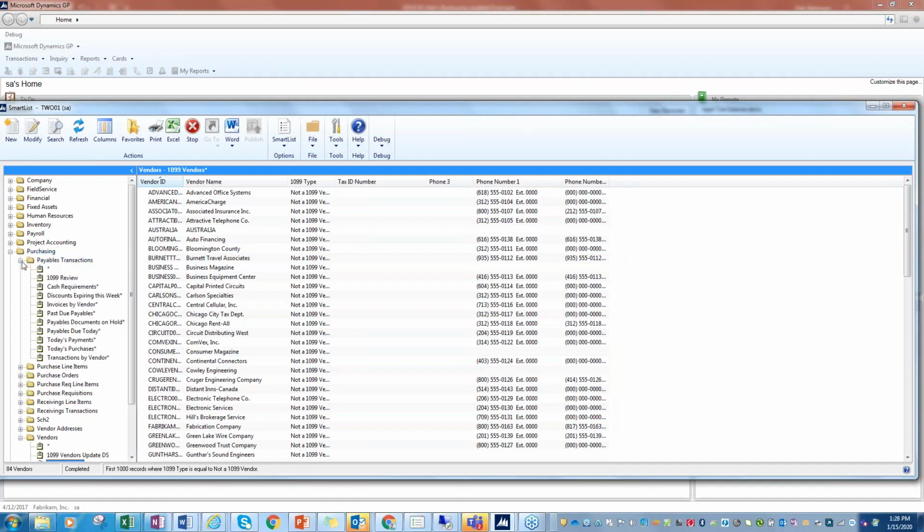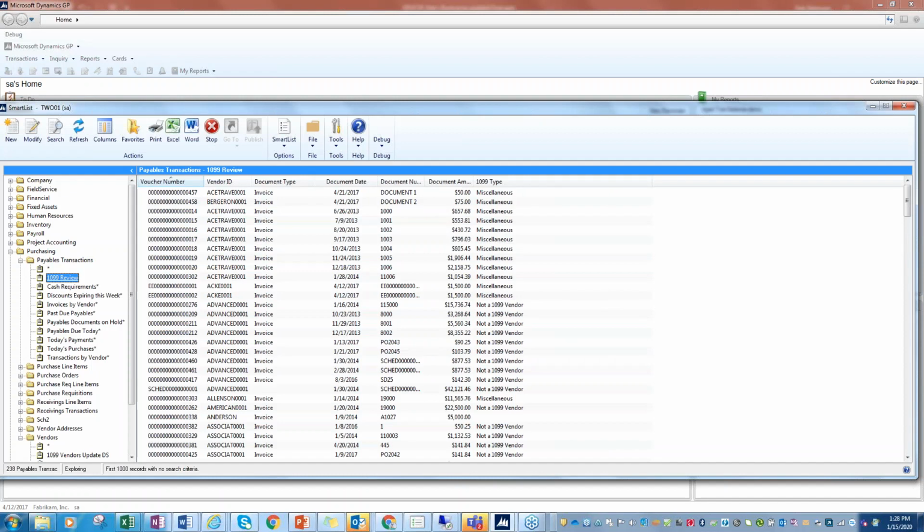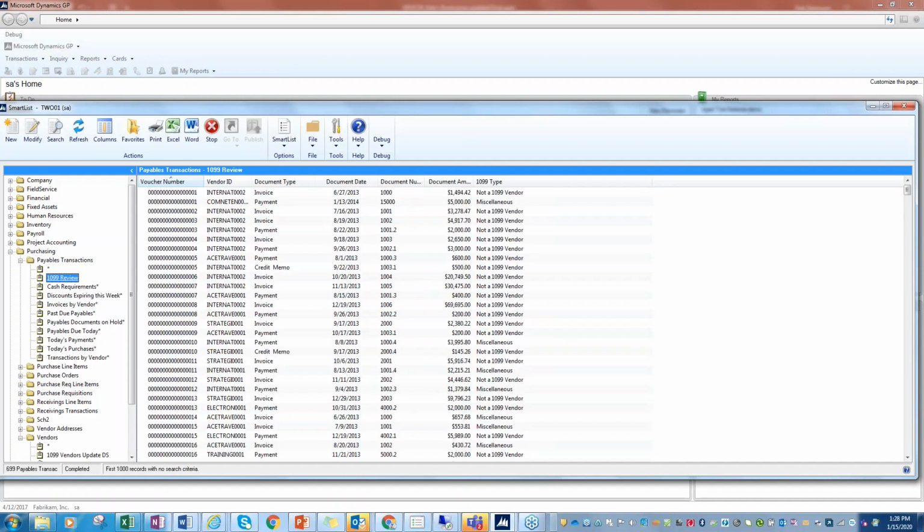At the same time, don't forget you do have the ability to come in and create what's called that 1099 review, looking at all vendors that I've paid money and what those payments were, so I can even restrict down to a specific doc type. I can drop this whole thing right to a pivot table and look at each vendor and really start narrowing down using that filter 1099 type.